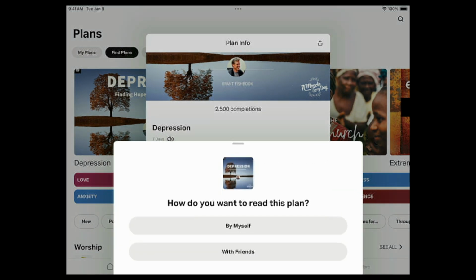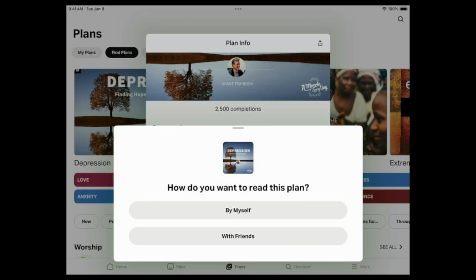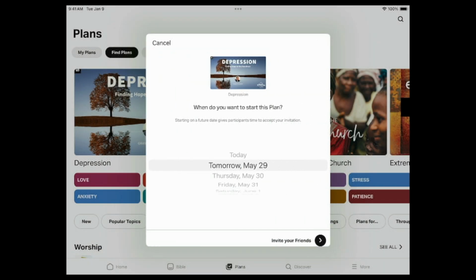And so this is one thing that I did last year, which was in 2023. I did the 100 Essential Jesus Bible plan. So it was 100 days about Jesus. And I did it publicly and I invited some friends. And so it was me and a group of friends. And we all went through 100 days of the Essential Jesus Daily Devotional. And I even live streamed all 100 days.